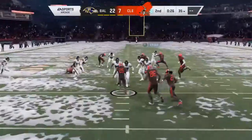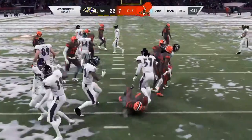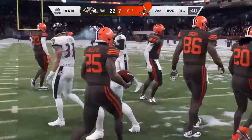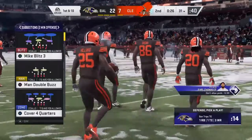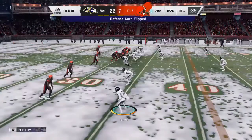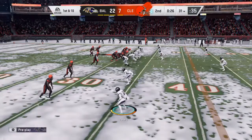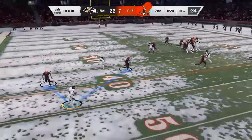It's a short kick here, fielded at the 24. And they're going to start this drive in pretty good shape as they get it up past the 30. The Browns drive about to get started. You've got less than 30 seconds left here in the half. You're well on your own side of the field. What are we doing here, Coach?